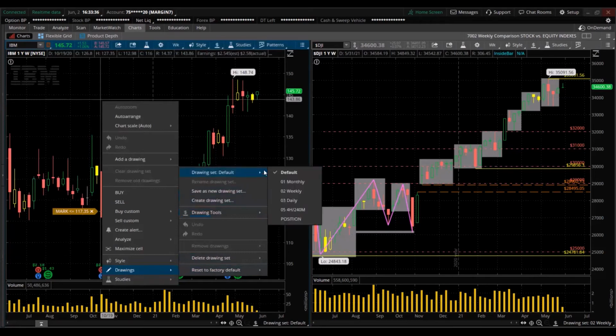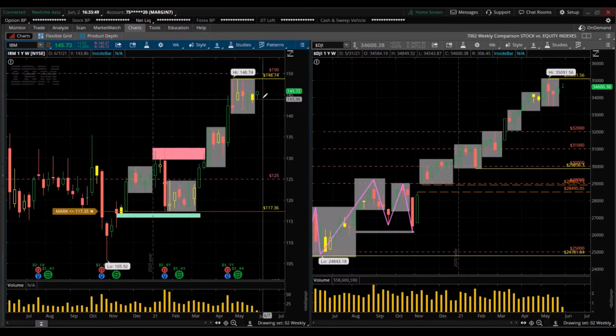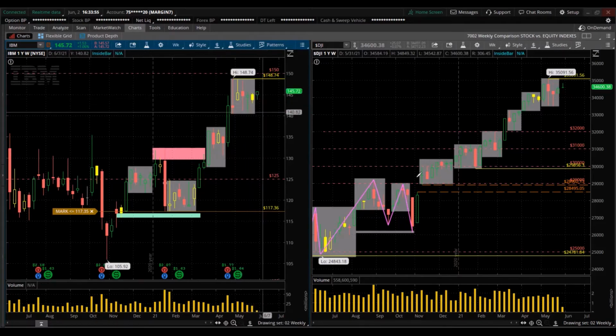IBM. Here's the low for the year, which is hovering above this demand zone. And then we broke above the supply zone, breakout consolidation, huge move to the upside, breakout consolidation. So similar to other ones, it's in a consolidation phase up here. We took out the high of last week. That's good.